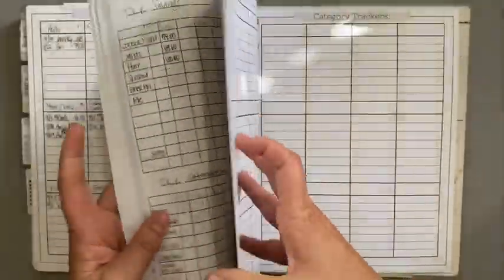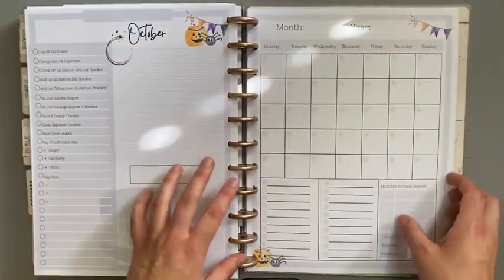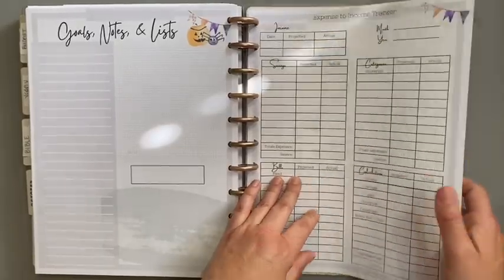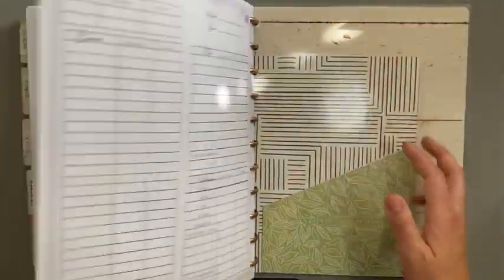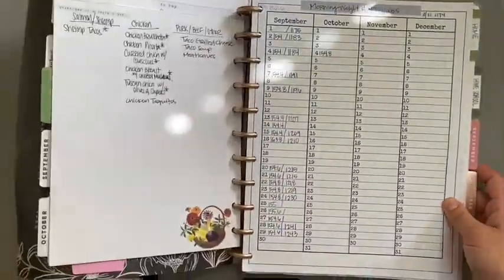So I do have my October budget in here though. It's ready to go. Same theme as my home section, and I'm excited to start using it. So what I really need to do is get to closing out my September budget. So you guys, that is what's going on in my planner life as of right now.